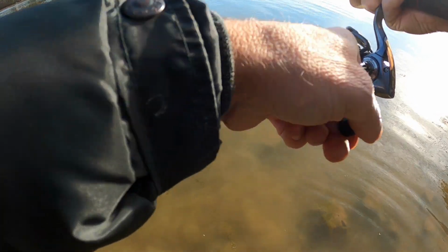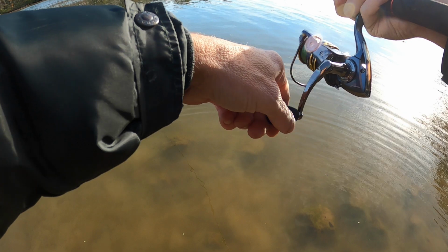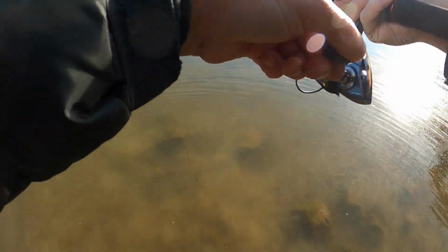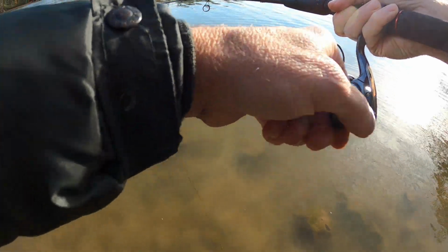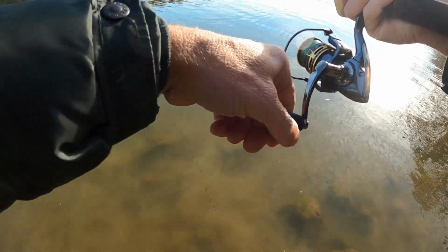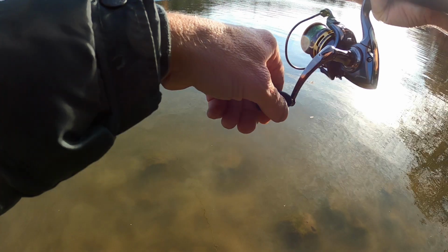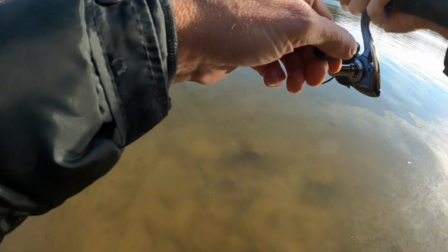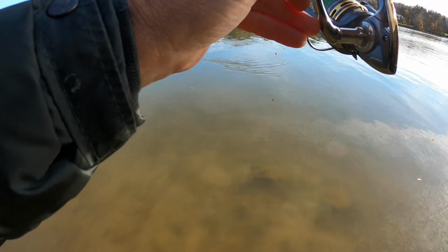That feels like a little nicer fish right there. There's no doubt about it. That's definitely going to be a little nicer fish. My float might be messing me up a little bit here as far as that goes, but it definitely feels a lot bigger than that brim I had on a minute ago. Yeah, that's a nicer fish right there. We'll just have to see what we've got. Go easy with him. It's a big crappie maybe.